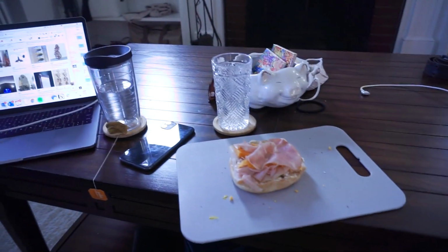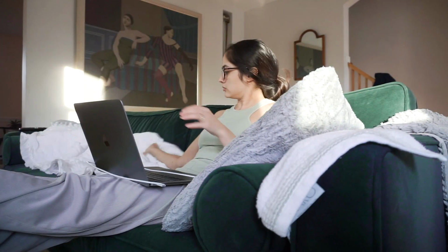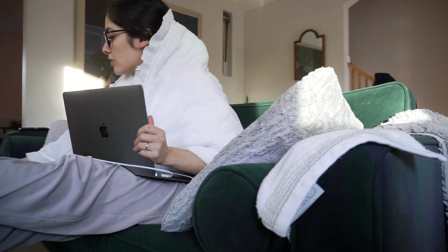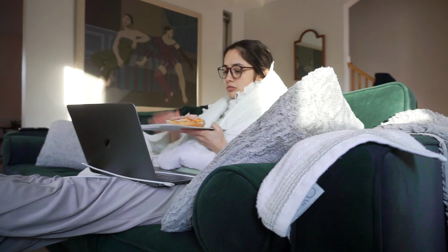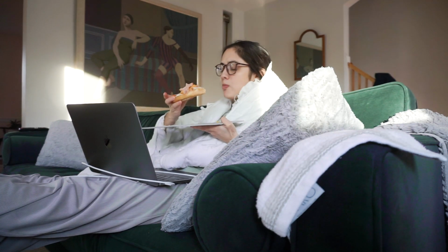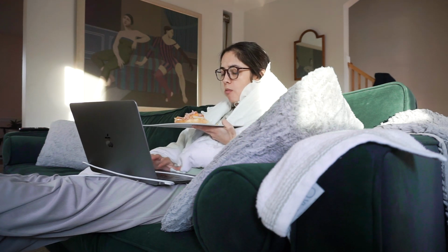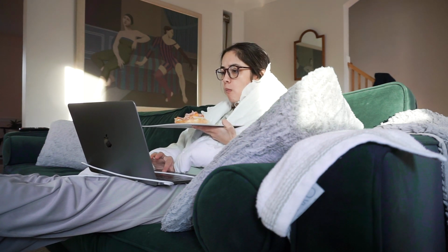So lunch ended up being a very sad bagel sandwich, just mayo, mustard, ham, cheese, bagel. Anyway, so I just got comfy on the couch, snuggled up, grabbed my sandwich, and opened up the Zoom meeting. Since I didn't have to be on camera really, I was able to just listen in and enjoy my food. There were some parts where we broke into breakout groups to do some work together, and at that point I turned on my camera.